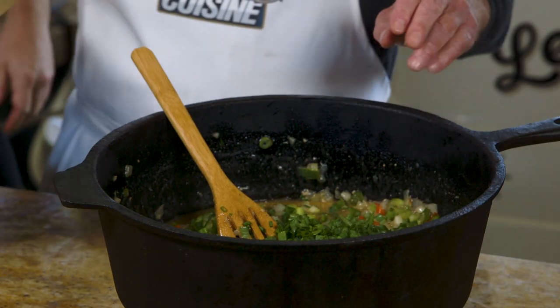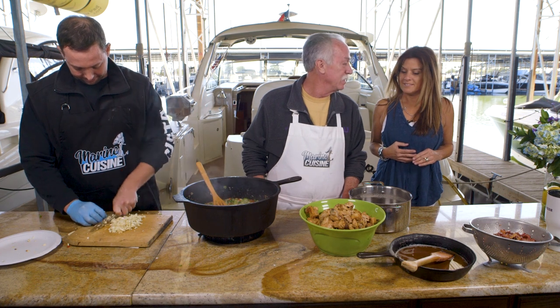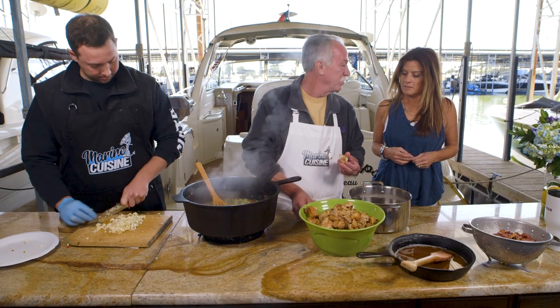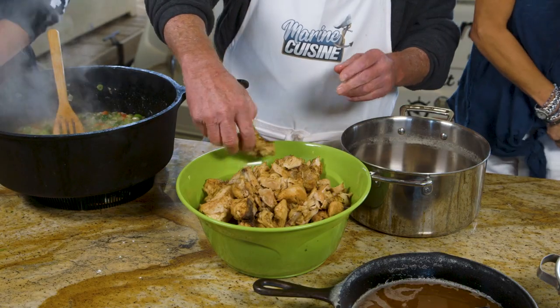All the good stuff is in there now. Next step. Okay. Deboning chicken. Not a big science to it. So just take your chicken. I can feel the skin there, pull the skin off. And then we're going to break it into small pieces. All right. Just kind of crumble it up.